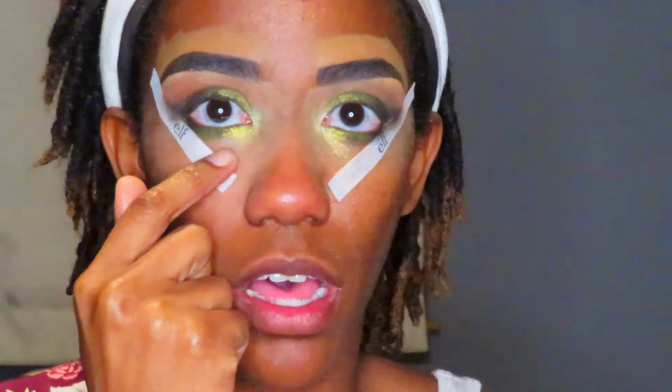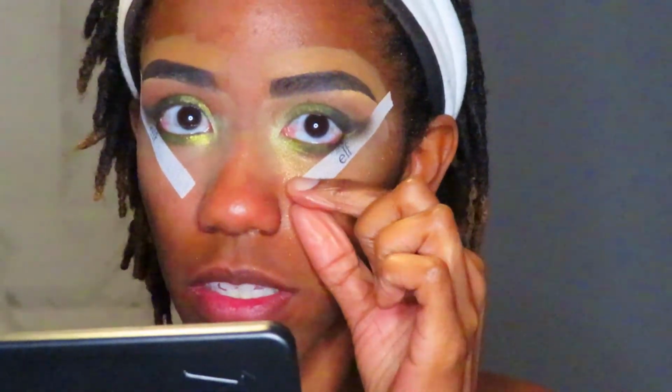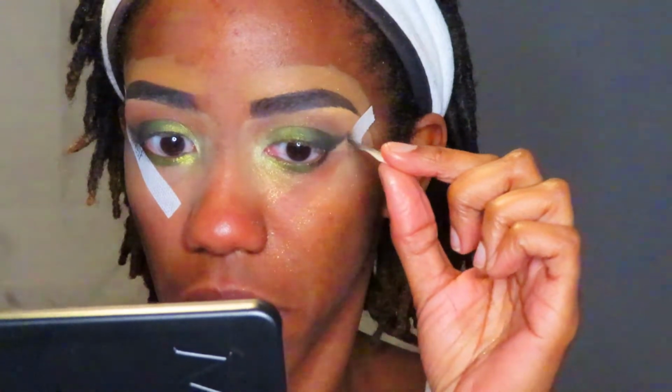I'm going to do the other eye off camera and come back and we'll see what it looks like. Alright, so I'm back. I went ahead and did the same kind of blend that I did here on the bottom. So I did the black, then into the olive, and then into the sparkle there. So we're gonna see what it looks like. Oh, that's a nice line. It's kind of pretty.